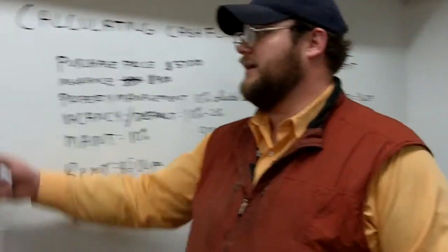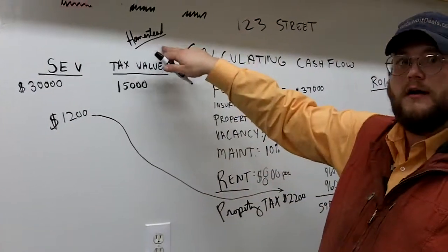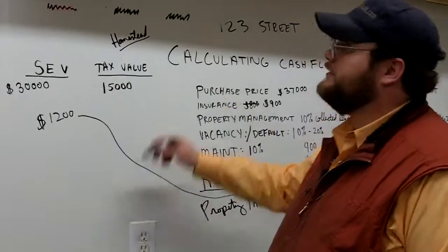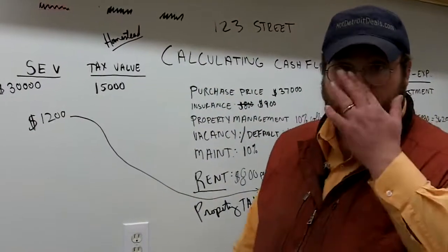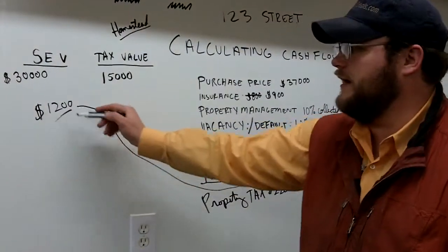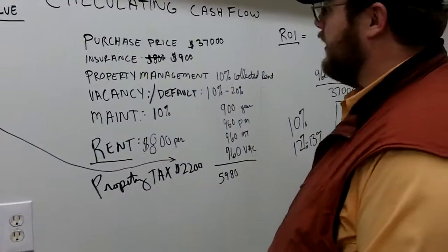You've got to be careful with the property taxes. If you have a homestead lot, check to see if it's homesteaded. Check your state equalized value. Check your taxable value. Know what your millage rate's going to be when it pops, so you're not using a fake number that's going to give you a fake ROI. You want to be using real numbers.